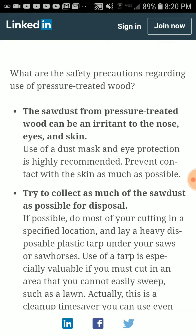What are the safety precautions regarding the use of pressure-treated wood? The sawdust from pressure-treated wood can be an irritant to the nose, the eyes, and skin. Use of a dust mask and eye protection is highly recommended. Prevent contact with skin as much as possible. Try to collect as much of the sawdust as possible for disposal.